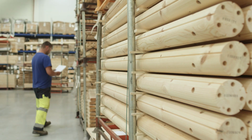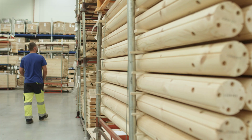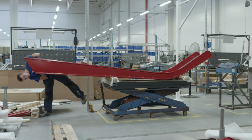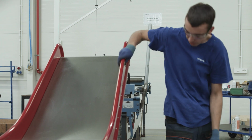Anything that leaves the warehouse must pass through quality control before distribution. All of our products are adapted to the EN 1176 safety standard. In addition to this, all of HAGS' play equipment has been TÜV certified. The German Technischer Überwachungsverein has the most extensive and advanced testing and approval procedures in the world.